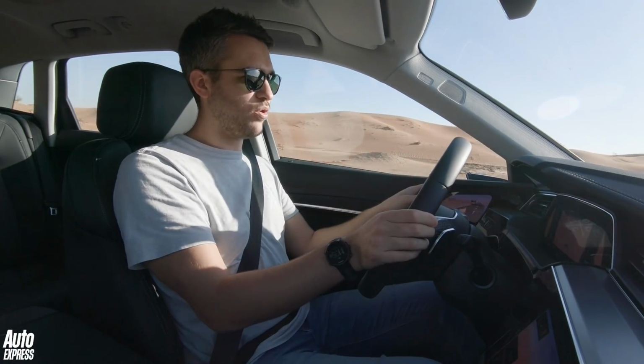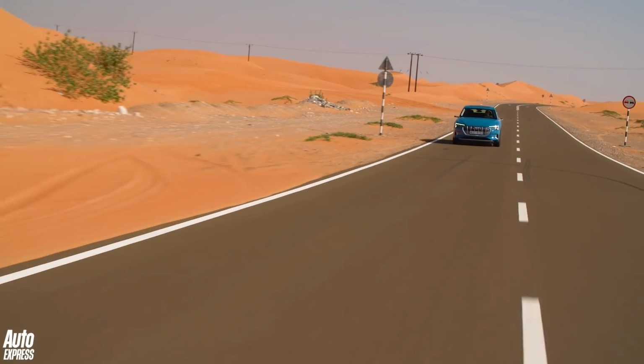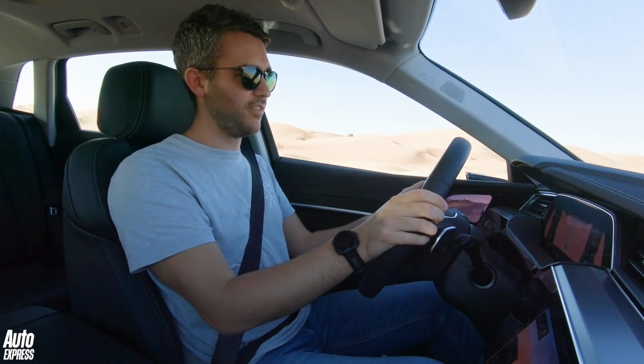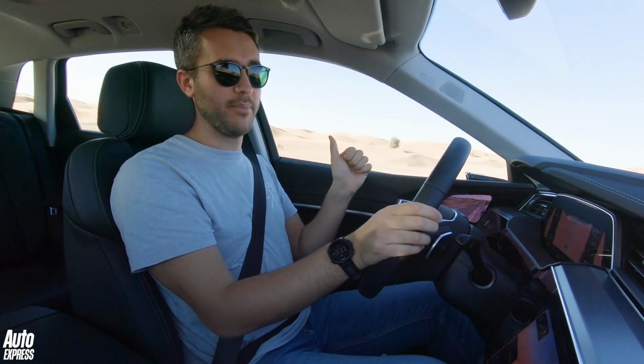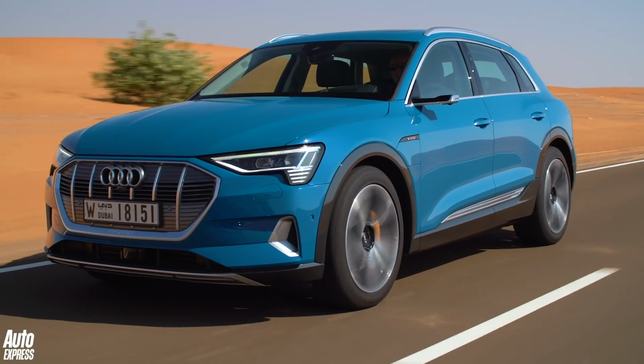That slug of torque is absolutely instant, which makes it really good for quick overtakes. It does feel like a heavy car though, and that's because it is. This thing weighs 2.5 tons, and despite the torque distribution being rear biased and body control being pretty good, it is prone to a bit of understeer.